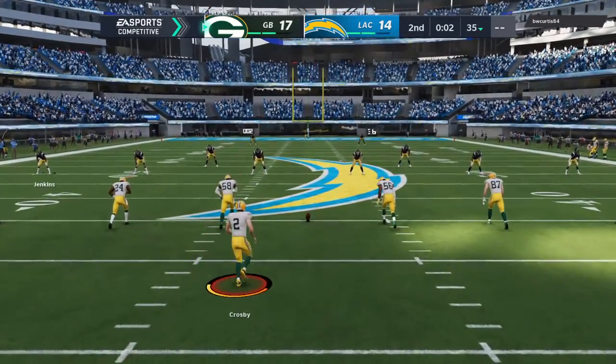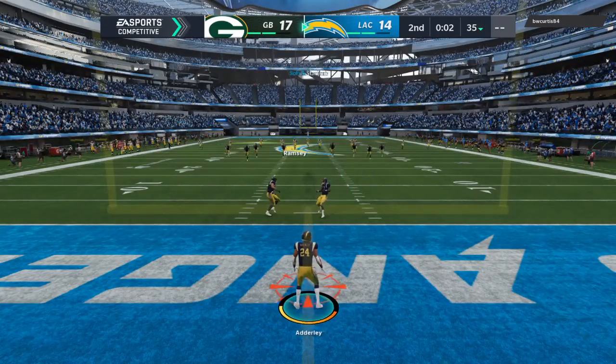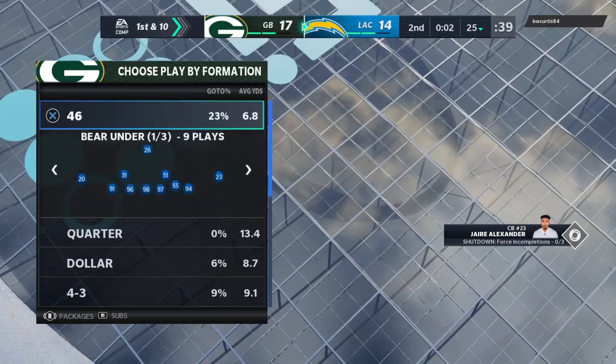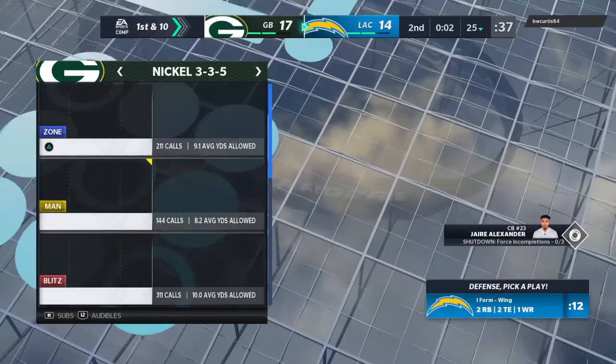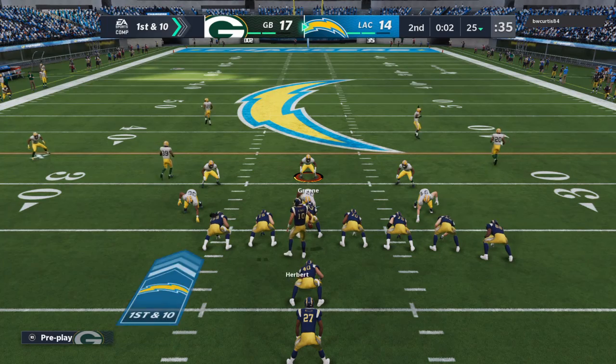So barring a touchback, this likely the final act of the half as the kick is away. And a fair catch signaled for and taken successfully. The Chargers take over first and 10 at their own 25-yard line. The Charger drive about to get going.